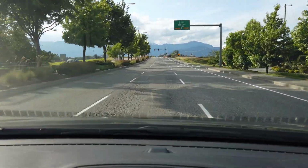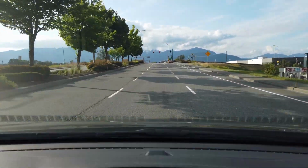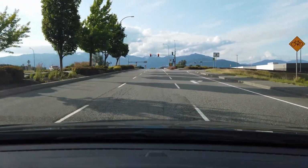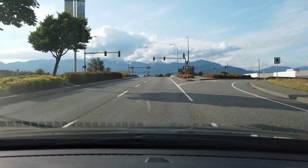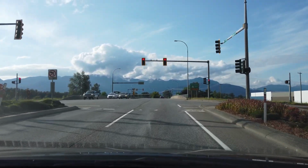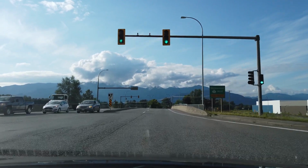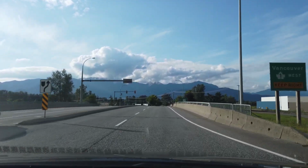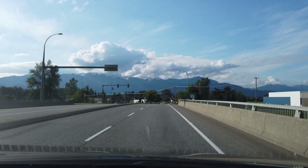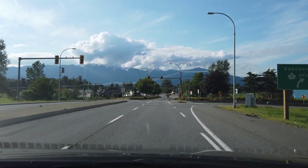To the freeway overpass. I'm turning the radio down. The Molson's Brewery on the right hand side. We're heading into Chilliwack. This is the freeway overpass. Heading left, it'll be going to Vancouver. Heading right, it would be going to Hope.